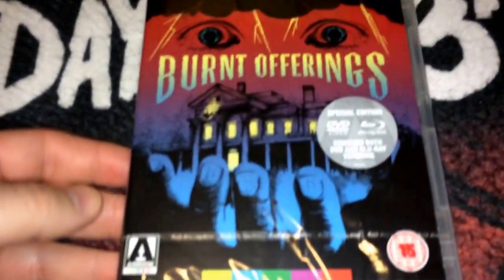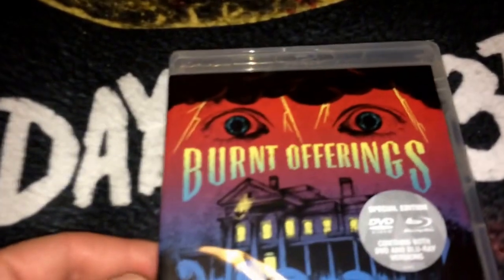And the last one here from Arrow is Burnt Offerings, and this is a good film, and this is the Blu-ray DVD combo. I like that cover.